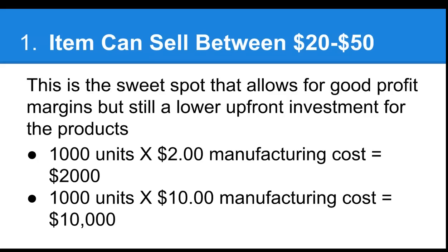So you can see a couple of calculations that I have right here. I'll just give you a quick example. For example, if you're buying 1,000 units at $2 each, the manufacturing cost is going to come up to $2,000, and the $2 manufacturing cost is around the average cost for a lot of the products in the $20 to $50 price range. So a $2,000 upfront investment just for the product itself is not too bad.